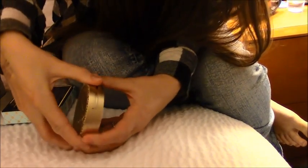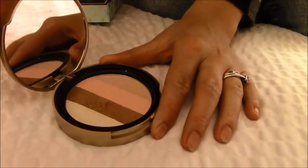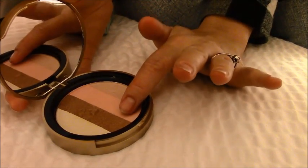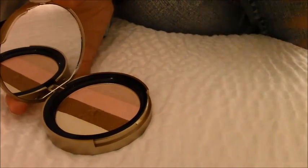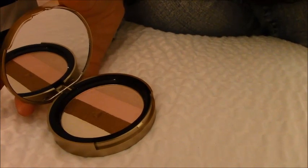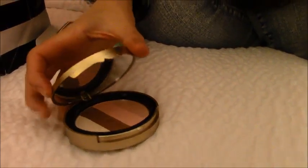Let's see here, it's a little bit hard. There we go. So, as you can see, it's got 4 really nice shades here. It's a highlighting shade, bronzer, blush, and kind of a nice natural light bronze highlighter. Or you can swirl them all together to create a really nice brown to put on top of your bronzer as a highlight. That's what I like to do. So there's that.